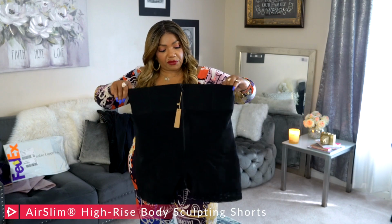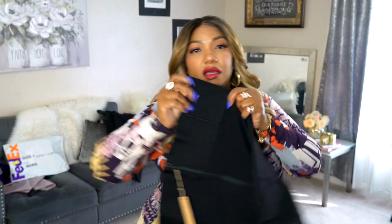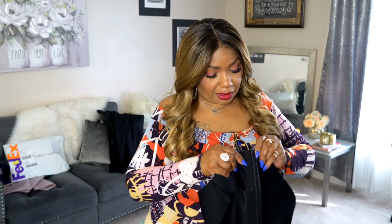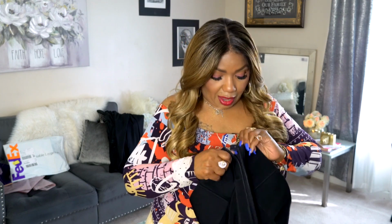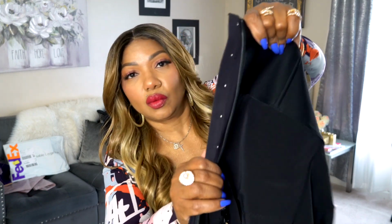Okay, they're a little bit different from both the other shorts. It has a wider band right here that's really going to hold you in. It does have a zipper. Does it also have the hook and eyes? Yes, it does. It has one row of hook and eyes. It zips. It has a wider lace area.